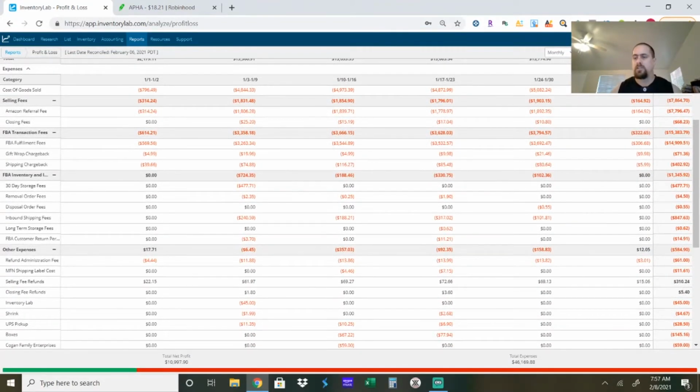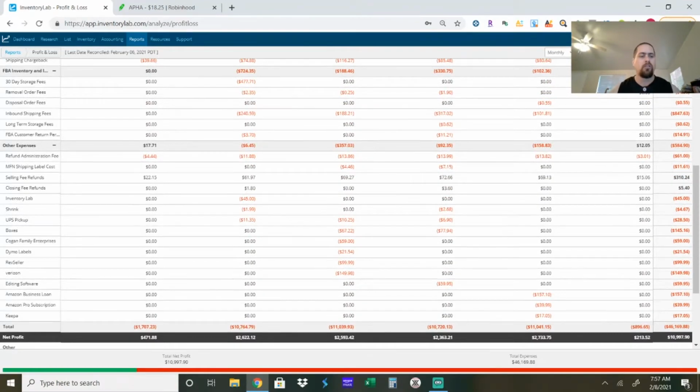The cost of goods sold was almost $21,000. Let me see. Amazon fees are high like usual. What's that, about $23,000 I paid to Amazon last month. We are still in Q4, so storage fees are still sky high. My storage fees were $477. I had to have some stuff removed and disposed of. My shipping cost $847, which was a little low because you can see here at the end I wasn't shipping as much because I wasn't sourcing.